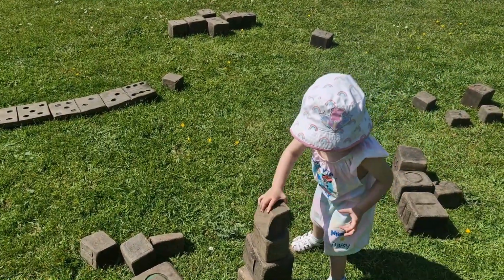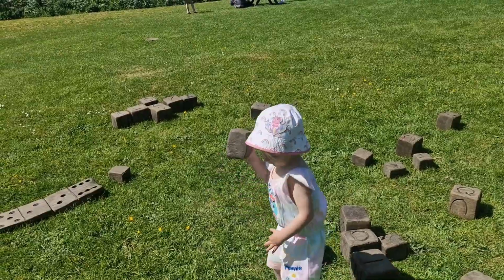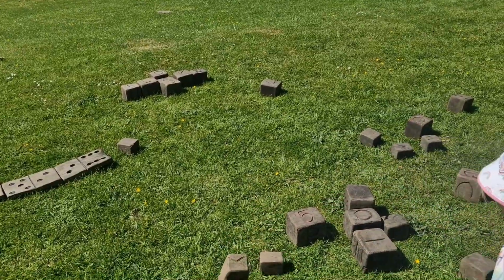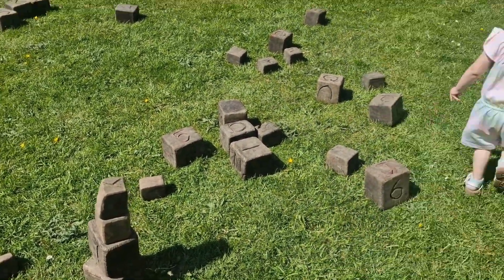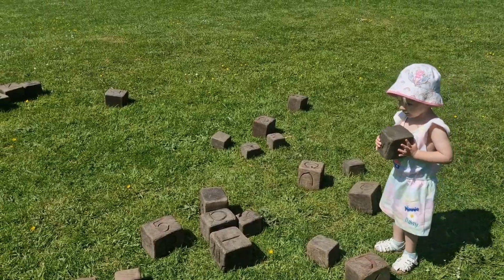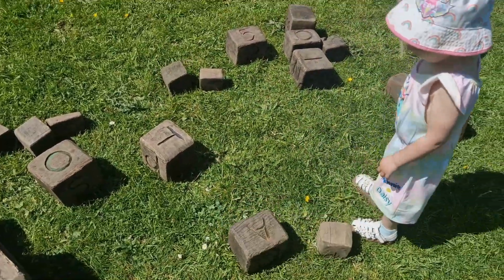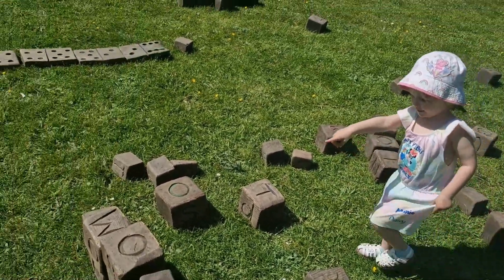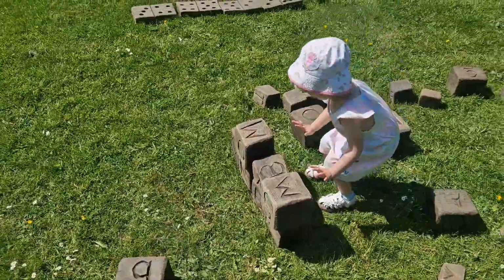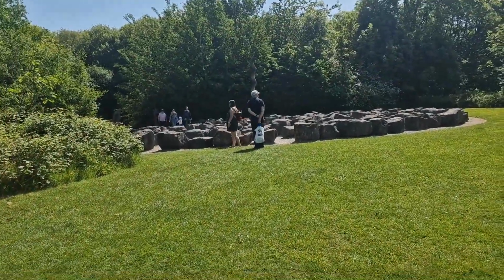Okay. Oh, don't drop it. Uh-oh. No, that one didn't want to stay on. I think that's too big. Yeah, all fell over. Come on, let's carry on then. I won't kick them. Push them with your hands. Yay! Right, let's go. Come on. Heading over to the maze.